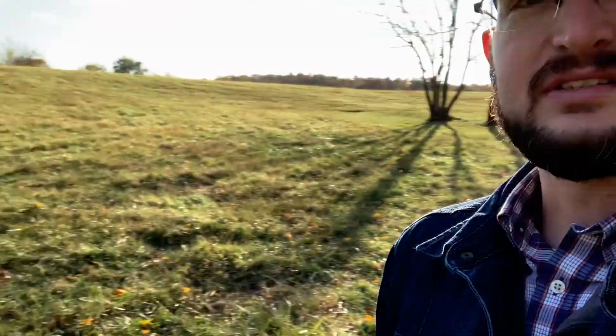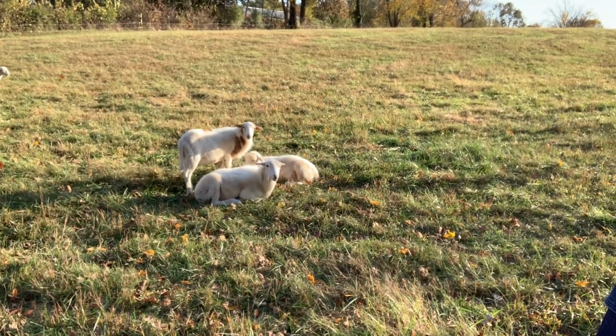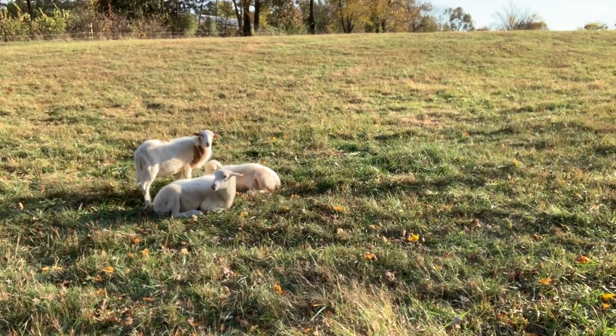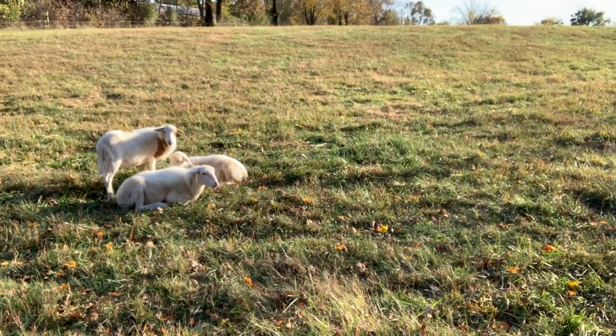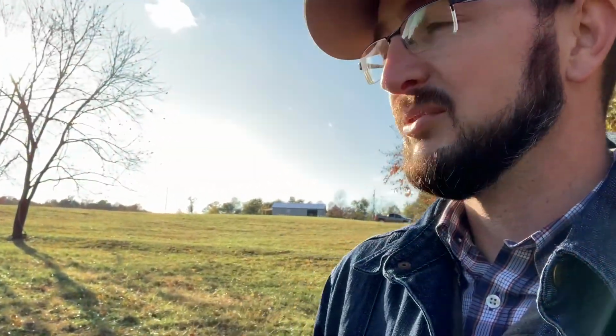I don't know if you can tell from the video here, but the sheep have really begun to start putting on their extra hair. These are hair sheep, as most of you probably know, but some of you may not. Hair sheep grow thick hair during the winter time, so that protects them from the temperature. And then when the temperature changes, they shed that hair. Just like a dog sheds, they shed as well.